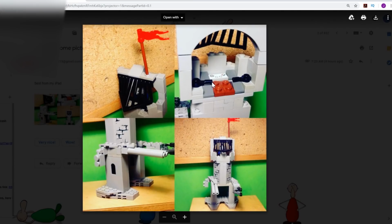Oh, it might even be a little robot. That's my guess. These look like the legs. There's a couple of guns. There's an arm, a little control panel where you can seat your minifig. So yes, this does look like a little mobile fortress.